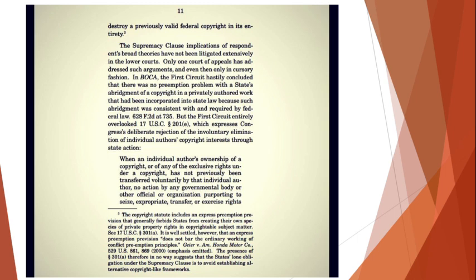But the First Circuit entirely overlooked 17 U.S.C. subsection 201(e), which expressly expresses Congress's deliberate rejection of the involuntary elimination of individual authors' copyright interests through state action.